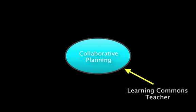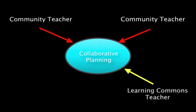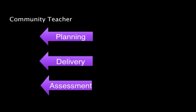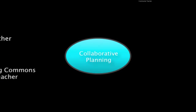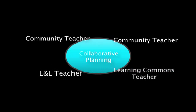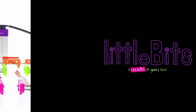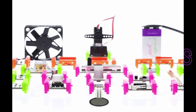Working with the grade 5 teaching team, consisting of 2 community teachers and 1 L&L teacher, we set out on a collaborative journey to create an authentic and engaging task for grade 5 science on the topic of electricity. Traditionally, one of the 3 teachers is responsible for the planning, delivery, and assessment in science. However, through this journey, the teachers came together and all agreed to attempt a different form of delivery. The school recently purchased a technology called Little Bits, which are tiny electrical inputs, wires, and outputs.